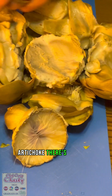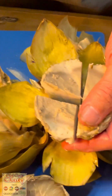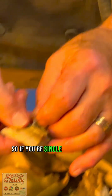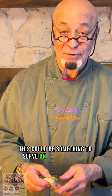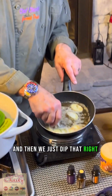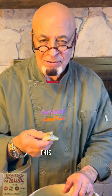Artichoke. There's the heart. And then what you can do with the heart is just cut that in quarters. Now, artichokes are considered an aphrodisiac. So if you're a single guy or a single gal out there, this could be something to serve on your first date if you want. And then we just dip that right into the sauce with the artichoke right there. Oh man, this is good.